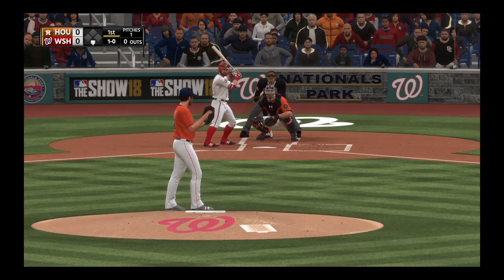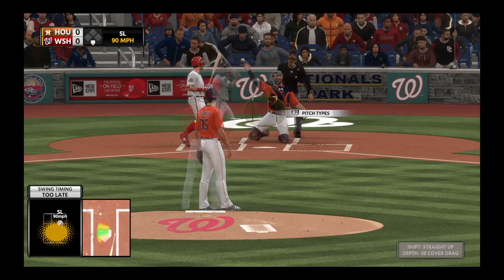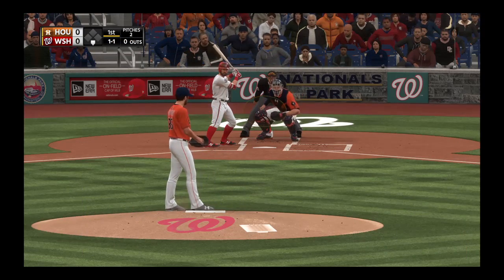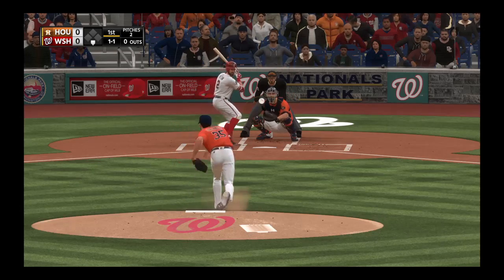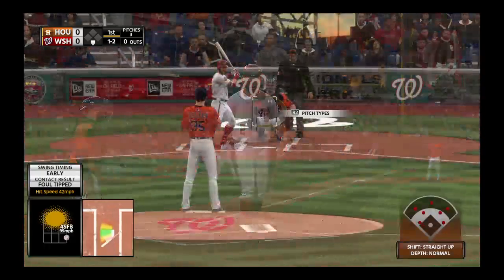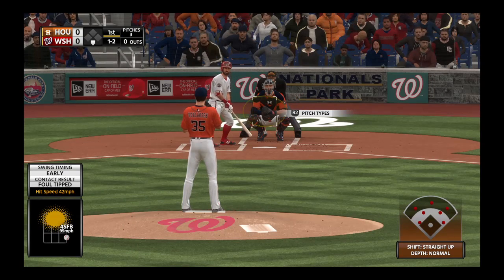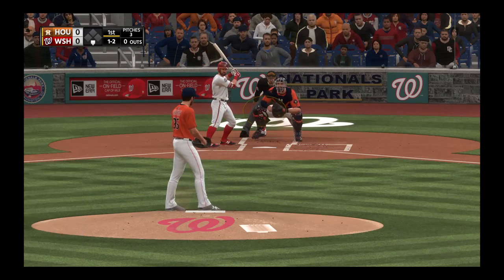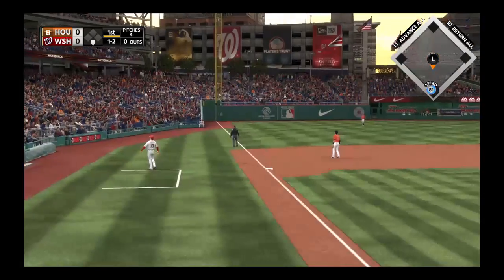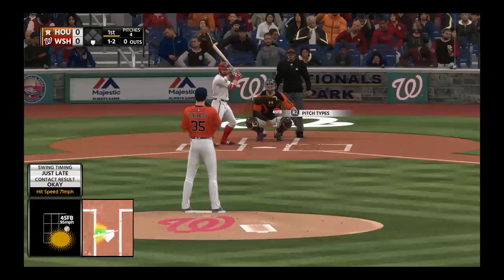The windup and the 1-0 pitch. Swing and a miss on a nice biting slider. His line against Justin Verlander, he's got 8 hits in 32 at-bats. Now he gets on top of one here and chops it foul right at home plate. Lifted down the line in left, and that will end up a foul ball.